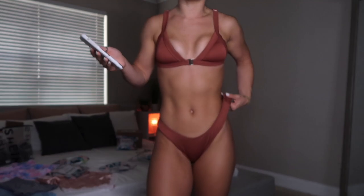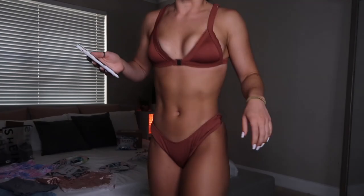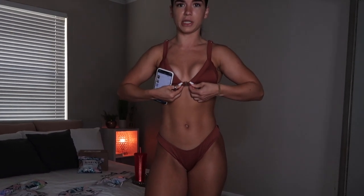$12.99. Okay, so I bought this swimsuit because I wanted some like nude Kim Kardashian type of vibes. I'm not too impressed with the quality. The bottoms are a little bit large. Butt shot, I don't like the cut in the back. Other than that though, I don't really have any complaints. I think that this front clip here is pretty cute.